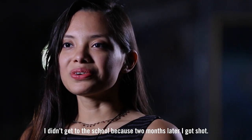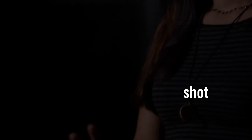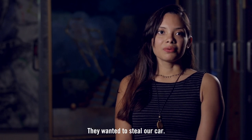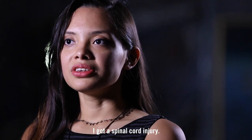I didn't get to this school because 2 months later I got shot. We were shot by gangs. I was with my dad and my brother. They wanted to steal our car. I got a spinal cord injury.